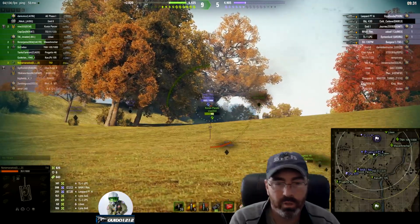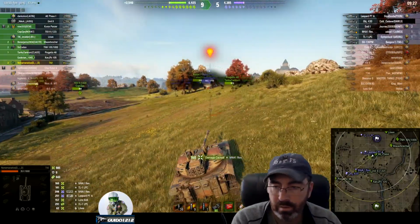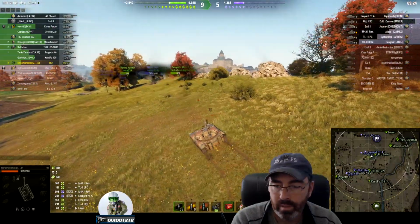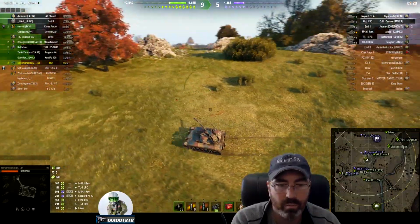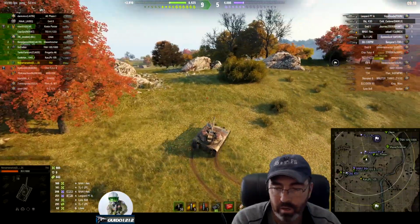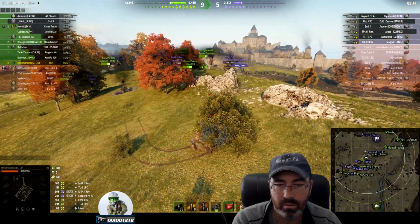Map control. This was a subject of one of my recent videos. His team absolutely has map control. It's a fairly good defensive position that the enemy's in, but you can see that they're into 1/3, 1/5 of the map. That's all that's left, and now all the crossfires are going to start happening. It's going to be very difficult to handle all of that.